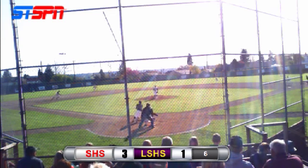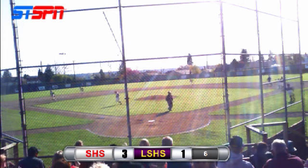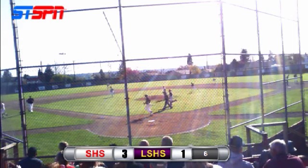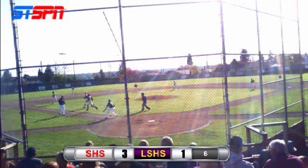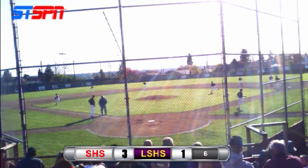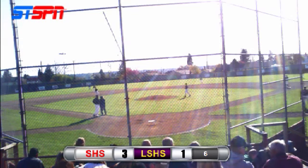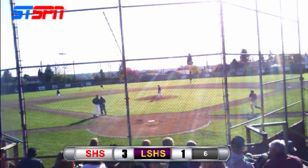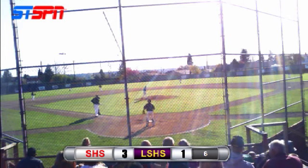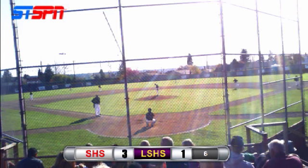And there's a hard hit ball, grounder to the shortstop, easily handled with a nice throw to first base, and he's out. So Corey grounds out, and that's the third out for the inning. That'll do it for the top of the 6th for Lake Stevens as we go into the bottom of the 6th here for Snohomish, leading 3-1 at this point.